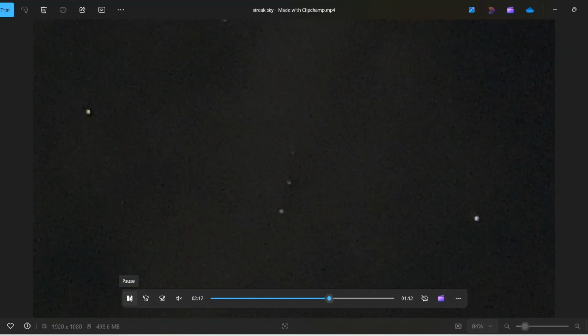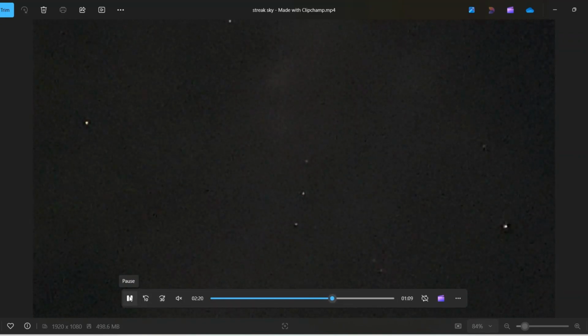But I was recording this with my iPhone as I had the Nikon going, doing the time lapse of the night sky. I'll put that at the end of this video too. But let me just fast forward a little bit. Yeah, it's real fast. These little streaks are real fast, and I saw quite a few of them.